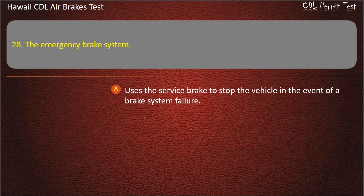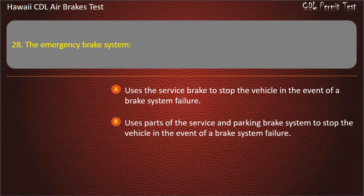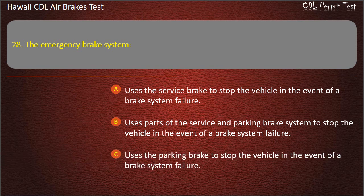Question 28. The emergency brake system uses the service brake to stop the vehicle in the event of a brake system failure, uses parts of the service and parking brake system to stop the vehicle in the event of a brake system failure, or uses the parking brake to stop the vehicle in the event of a brake system failure. Answer. Uses parts of the service and parking brake system to stop the vehicle in the event of a brake system failure.